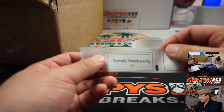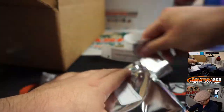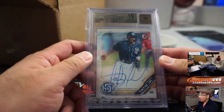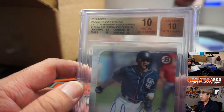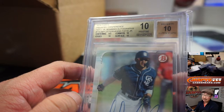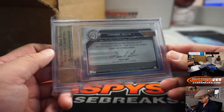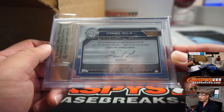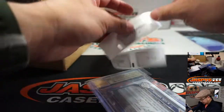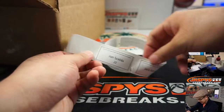All right, next up with pack 21, Somdi. Good luck. Ooh, do you have a graded card too? I think so. What do we got? Wow. We have a 10-10. 2019 Topps Industry Conference, Tatis Jr. Bowman autograph. Edges, surface, corners, all a 10. Centering is a 9.5. You missed the black label by half a point. And the autograph is a 10. Wow. That is great. There you go, Somdi. Congrats to you. I know, Brian Peoples not happy. That's what Brian Peoples wanted.